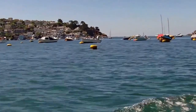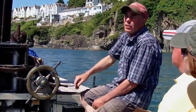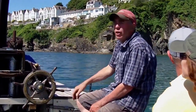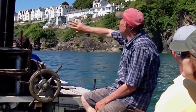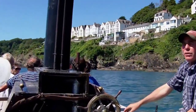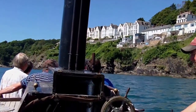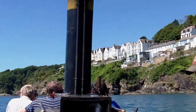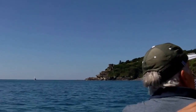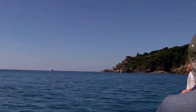You see we're catching a bit of a swell here, either from the wash of another boat that's gone up earlier. The sails on the mast there are wobbling around a bit. Now Clive's talking to us a little bit about the blockhouse forts at the entrance to Fowey. There was one on the right hand side, one on the left hand side there, which is just pointed to. Originally, these had a big chain between them, which could be raised to prevent our French counterparts entering the harbour, which has happened before.